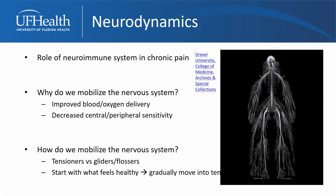And how do we mobilize it? There's all sorts of different ways. We can do gentle stretches that do elicit some pain or some neural tension, but starting again with what feels healthy and gradually moving into increased tension. And over time, you do get a reduction in that dural tension or discomfort with tight nerves.